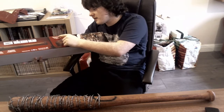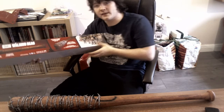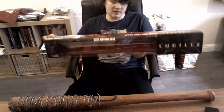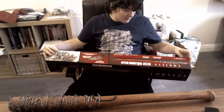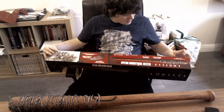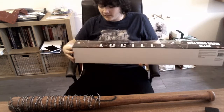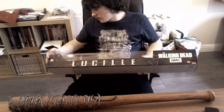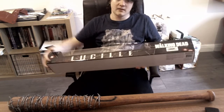There's highly detailed bat, complete with identical markings, barbed wire wrapped barrel end. So yeah, they've put a lot of information on this. You can see AMC's The Walking Dead there again, Lucille, and it says full size plastic bat measuring 32 inches in length. And obviously on the front, because they have to clarify this with all the props they do, they say that it's not a toy, and it's, again, got Walking Dead, AMC, Lucille.